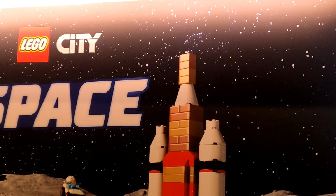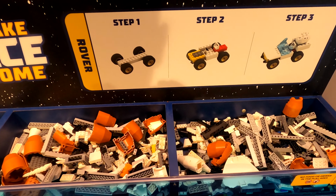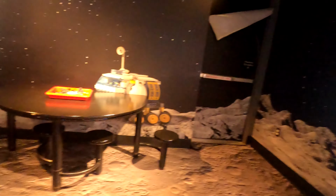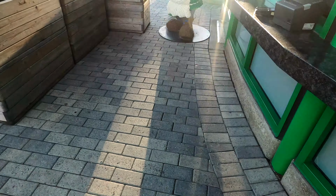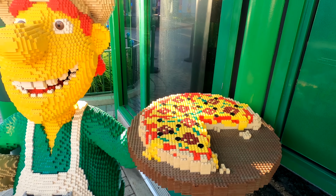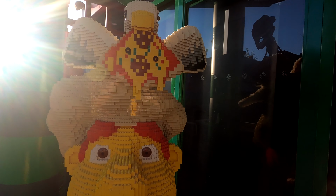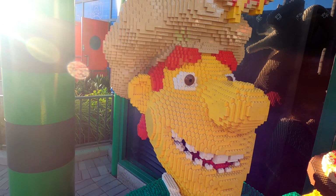So it's perfect if the weather's bad, or if it's too hot, you can just come in there. I do feel sorry for the member of staff, because you're going to have to take the pieces apart every single time and then put them back in the actual bins. But it'd be interesting to see what it is like with the new City space sets coming out. Now, back up to the pizzeria, having a look at the rest of the models. This must have been at the time I had actually ordered the pizza. I did like the bird eating the pizza on top. So there's a big seagull taking a full pizza slice away from him.